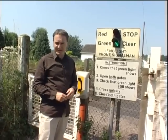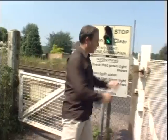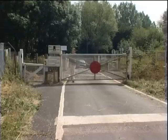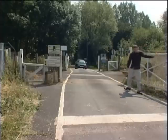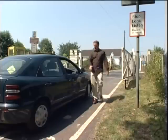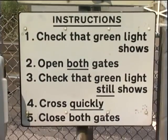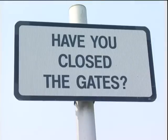Barriers or gates may be provided, and these will need to be operated by the user before crossing with vehicles or animals. When the light is green, open both gates or barriers. Check that the light is still green before crossing quickly and carefully. When your vehicle is clear of the line, check that the light is still green, then make sure you close both gates or barriers behind you.